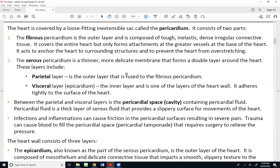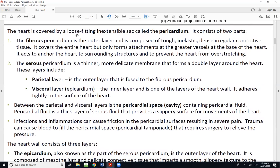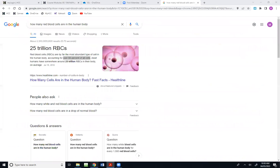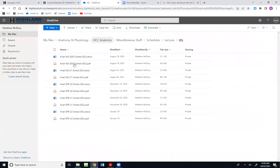All right, let's talk about what surrounds the heart, which is a loose fitting, inextensible, so it doesn't like to stretch, sac called the pericardium. We think all the way back to that very first lecture, and I know I keep saying this, okay? In our very first lecture, we actually have talked about the pericardium before. In fact, let me just pull that up really quickly and refresh your memories.